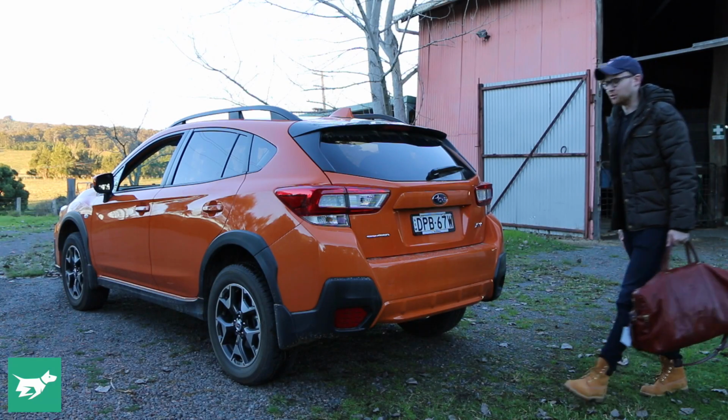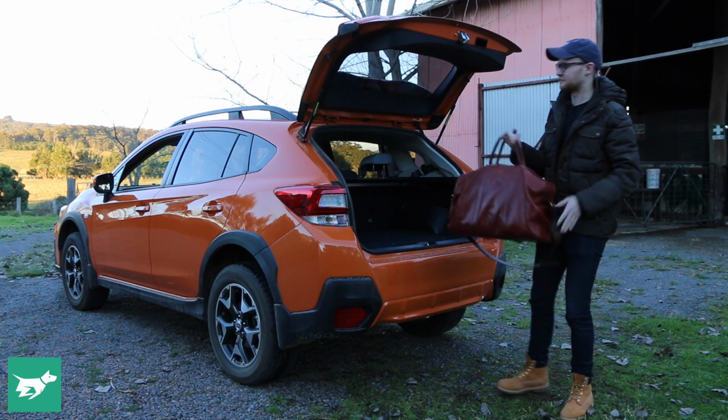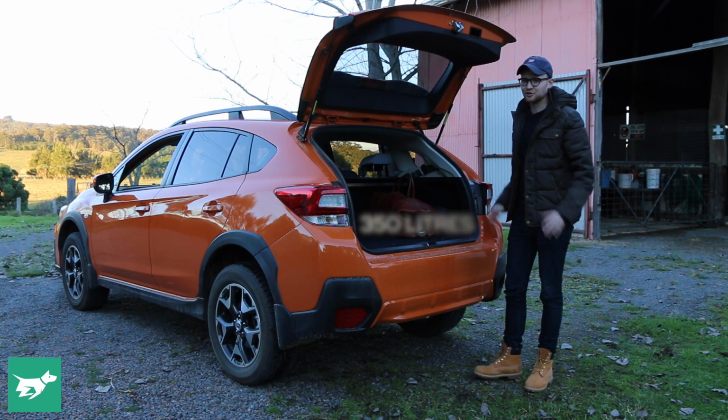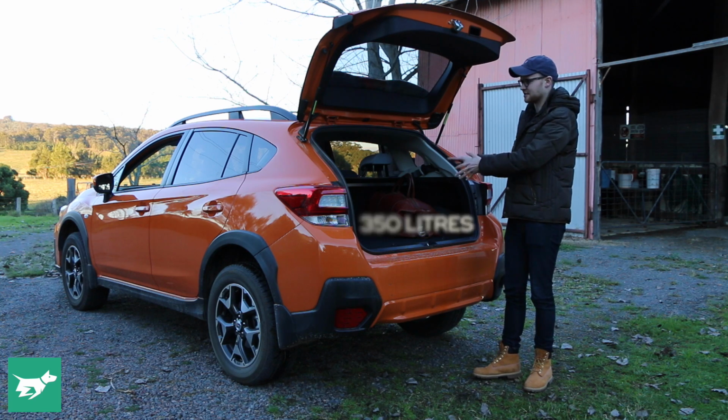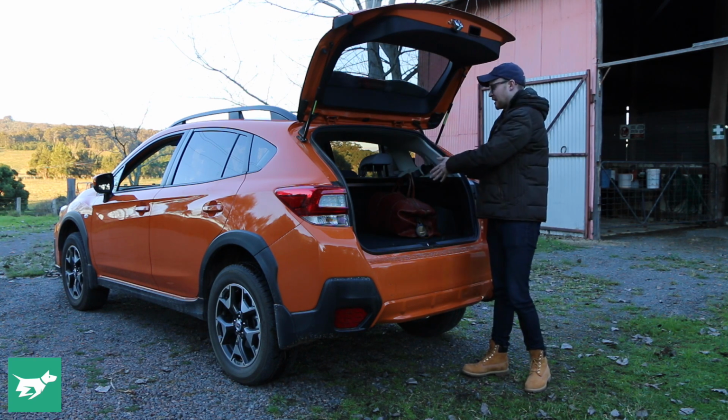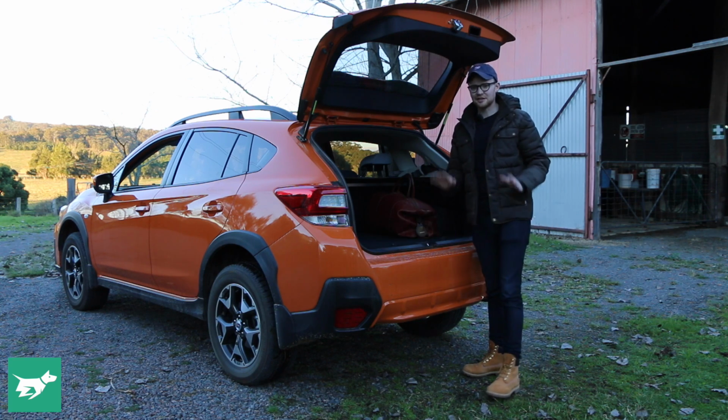The XV's manual boot is nice and easy to open, and you'll find that there's a decent 350 litres of space back there. I say decent because it's not the biggest in class, and you'll find that if you need to stack hard suitcases, it can be a little bit awkward to fit them in behind the tailgate. But softer bags for a weekend away will be just fine. Plus, it's a good boot.